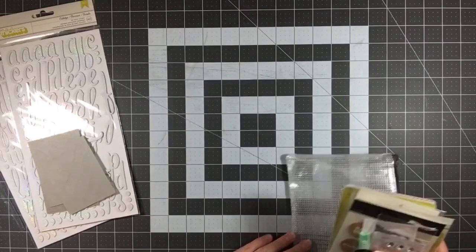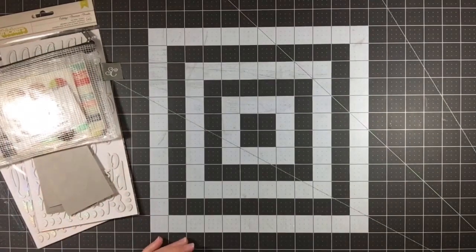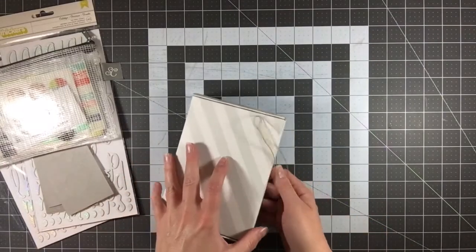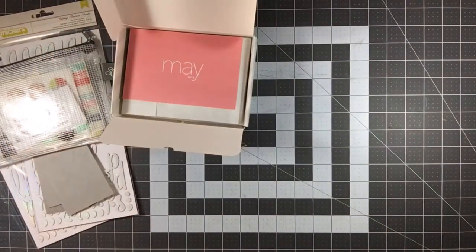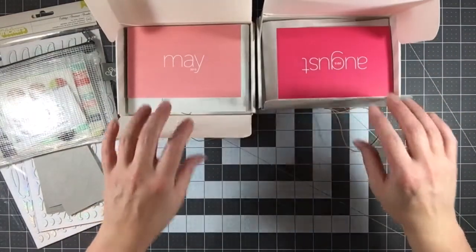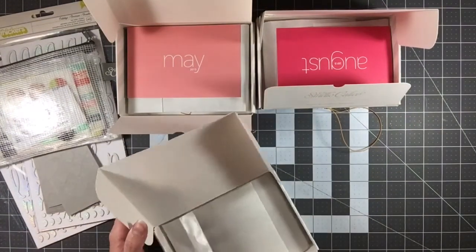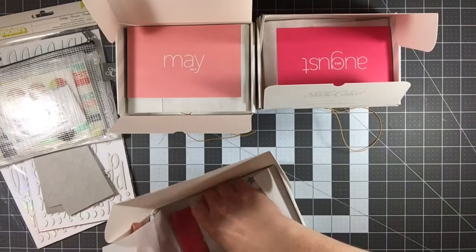You will see here in just a moment, I have a lot of duplicates, and I haven't decided what to do with them yet because, as I mentioned to you guys, I like having stock of my stash, so I don't mind having duplicates, but I'm not sure what I'm going to do because I do have a good amount of duplicates here that I'm about to share with you. So I got 9 of the mystery kits. And so I got May. August. These are all 2015. Which one is this? July.